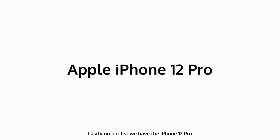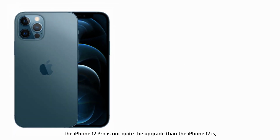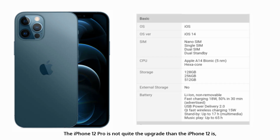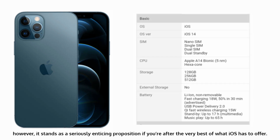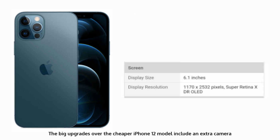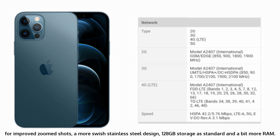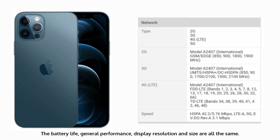Lastly on our list, we have the iPhone 12 Pro. The iPhone 12 Pro is not quite as big an upgrade as the iPhone 12 is. However, it stands as a seriously enticing proposition if you're after the very best of what iOS has to offer. The big upgrades over the cheaper iPhone 12 model include an extra camera for improved zoom shots, a more swish stainless steel design, 128GB storage as standard, and a bit more RAM. The battery life, general performance, display resolution, and size are all the same.